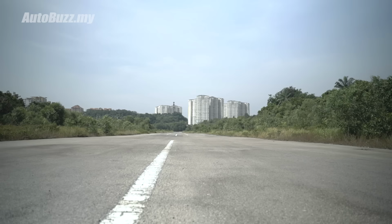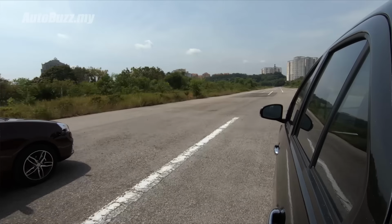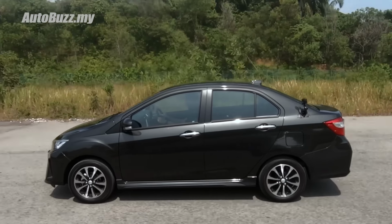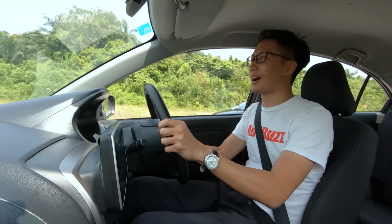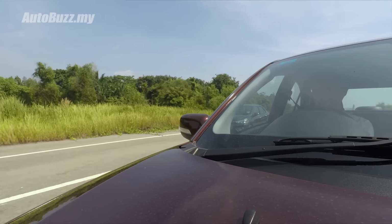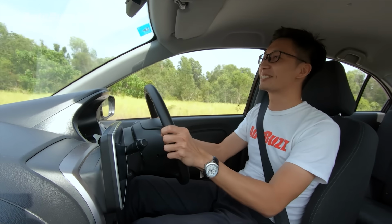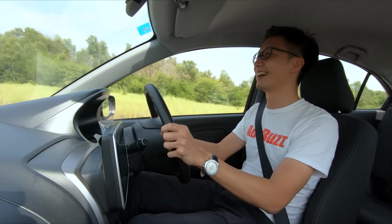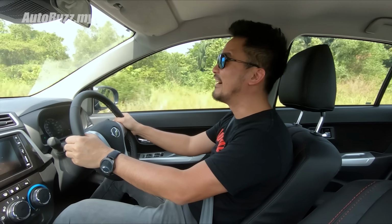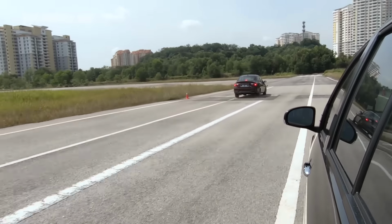Oh, this is a closer start. Neck to neck! Oh, this is close! No! Dude, I am pulling away! Look at the Perodua Bezza, so helpless! GC Mah must be screaming in there! No! Oh my god!